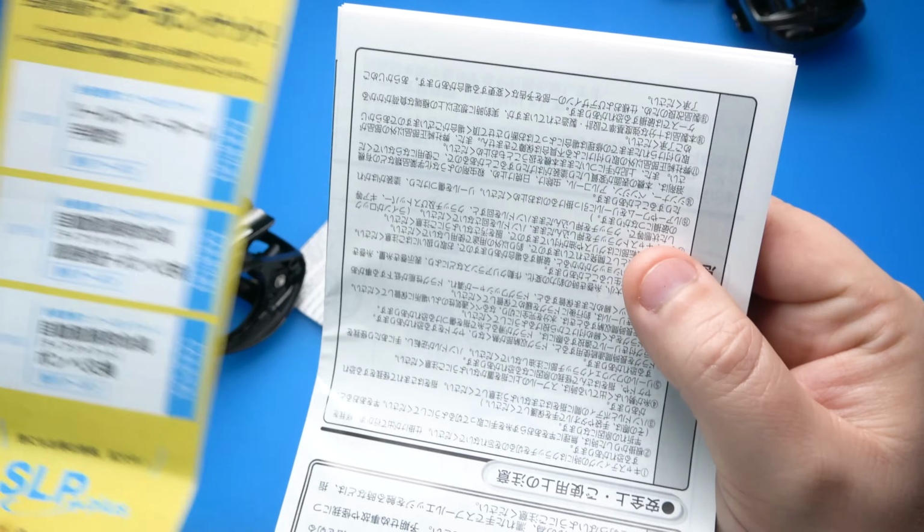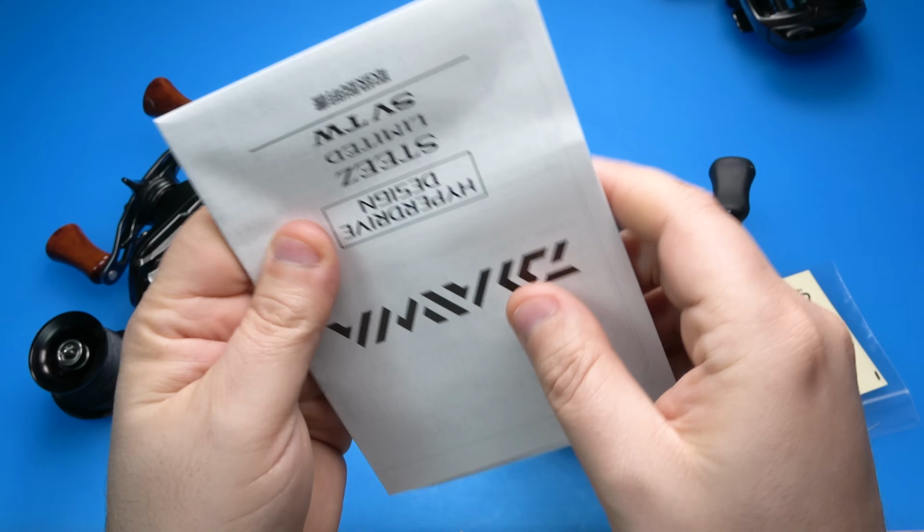Don't steal my coupon codes. I don't even know if they're coupon codes to steal.